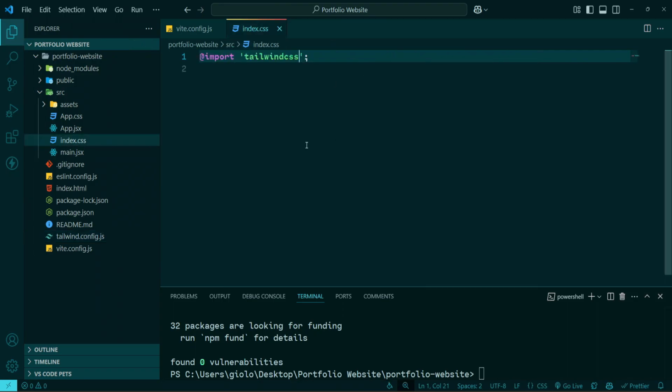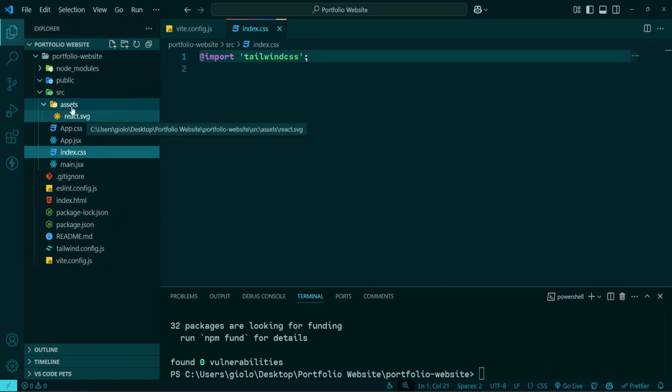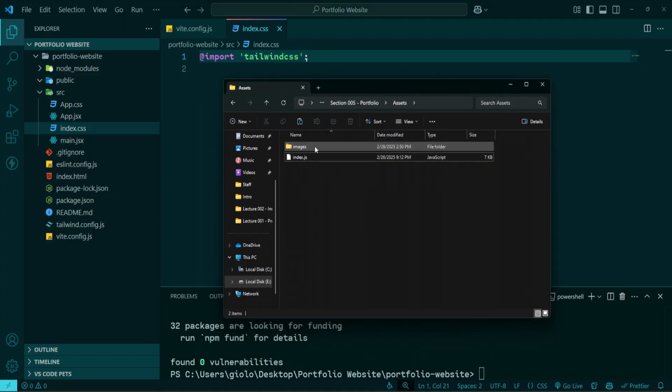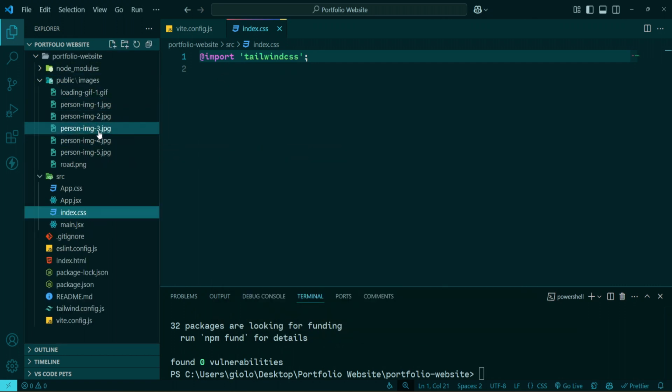Alright, next we need to clean up some of the default files and folders that we don't need. This will help us keep the project organized and minimal. First, I'm going to delete the icon inside the public folder. Then let's delete the assets folder altogether. Now inside the public folder, I'm going to insert the images that we're going to use throughout this project. I have prepared the assets folder where I store images and an index.js file. I'm going to drag and drop images into the public folder. So here we have all the images that we're going to use throughout this project.